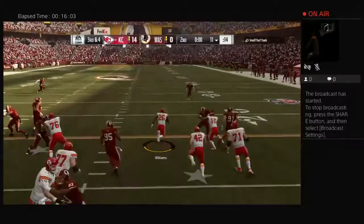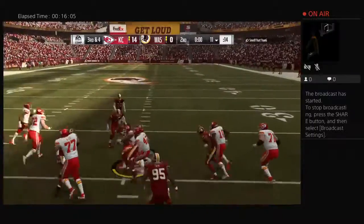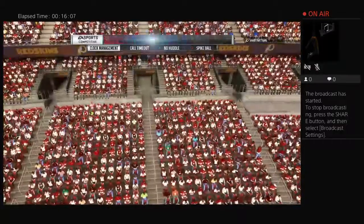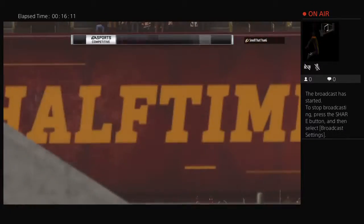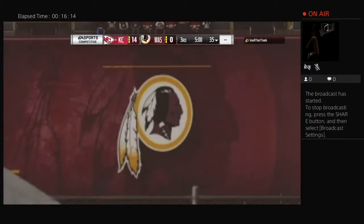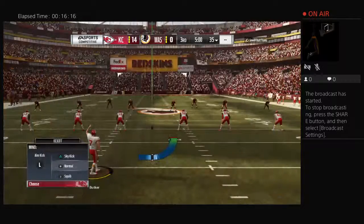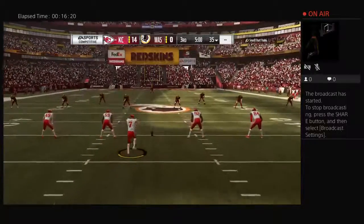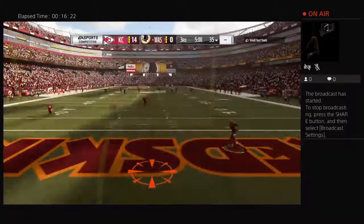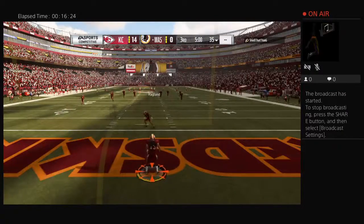On third down, here's Williams. And he's brought down, but not before they get it across the 20-yard line. All right, hang on. We'll jump over halftime. So we've reached halftime with the visiting Chiefs on top. Both teams appear ready for the fight ahead, and we resume action here in quarter number 3.